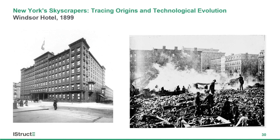So let's go through a few examples of this. The building on the left is the Windsor Hotel, built in 1873 in New York, which is to say after the Boston fire, but before the New York City Building Code had any real kind of fireproofing provisions. The picture on the right is after an hour-long fire in 1899. And just so you understand exactly what you're seeing, you see this building in the background here past the pile of rubble. That's that row house.